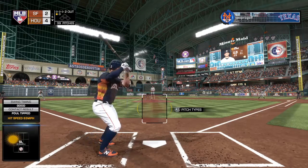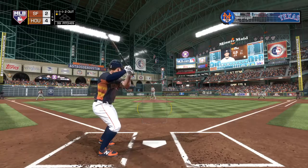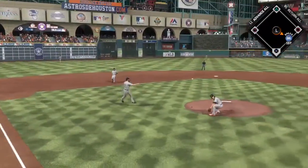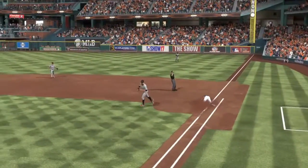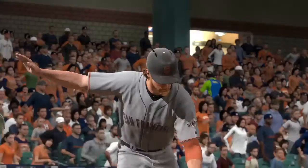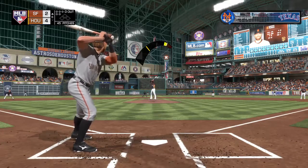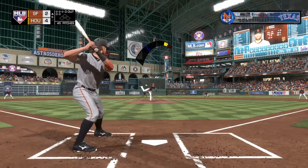Ball chopped foul right at home plate, and it's 0-1. Chopped weakly to the left. Tough play for Longoria. Throw to first will get him easily, and the side is retired. Ready for another shot now, Hunter Pence. He'll try and get things started as we begin inning number 6.